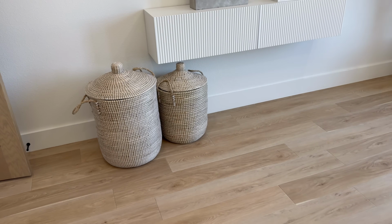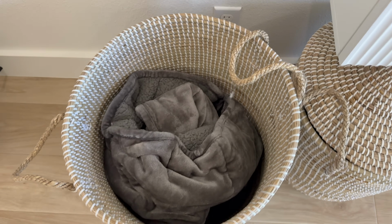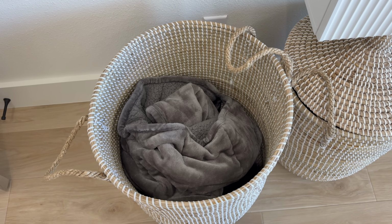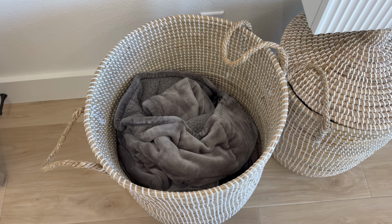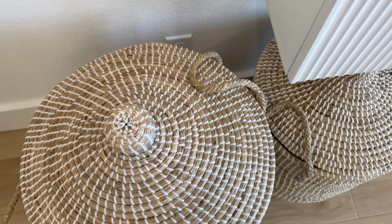Surprise, I'm hoarding blankets around here. I will say I just rearranged them better. This is my weighted blanket, and I cannot live without it. When I'm having a headache, or my anxiety, when I'm just super stressed out, it's so calming to me. So I like to leave that one in here next to my bed.